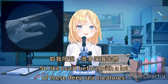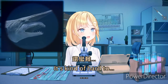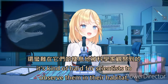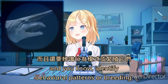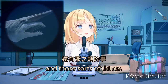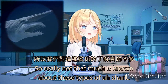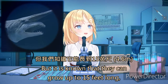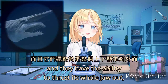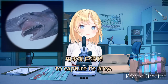So, like I said before, with a lot of these deep-sea creatures, it's kind of hard for scientists to observe them in their habitat and identify behavioral patterns or breeding and those sorts of things. So really not that much is known about these types of sharks. But it is known that they can grow up to 15 feet long and they have the ability to thrust their whole jaw out to capture their prey.